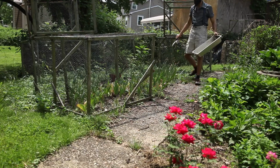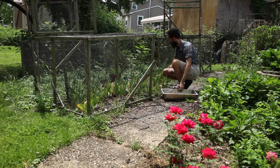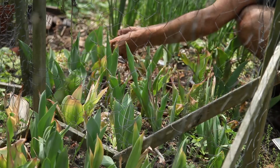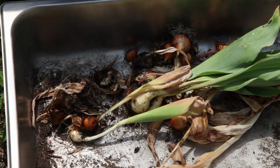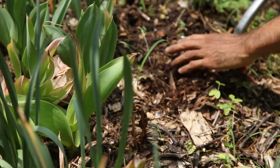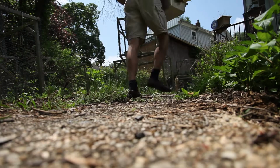Also, you might be wondering why I use these wire cages over my tulips. It just so happens that groundhogs eat tulip plants, so I had to use my usual method of protecting plants I wanted to grow. From my experience, I've gathered that tulips are not really a favorite food for groundhogs. They will munch on them when there is nothing else better to eat.